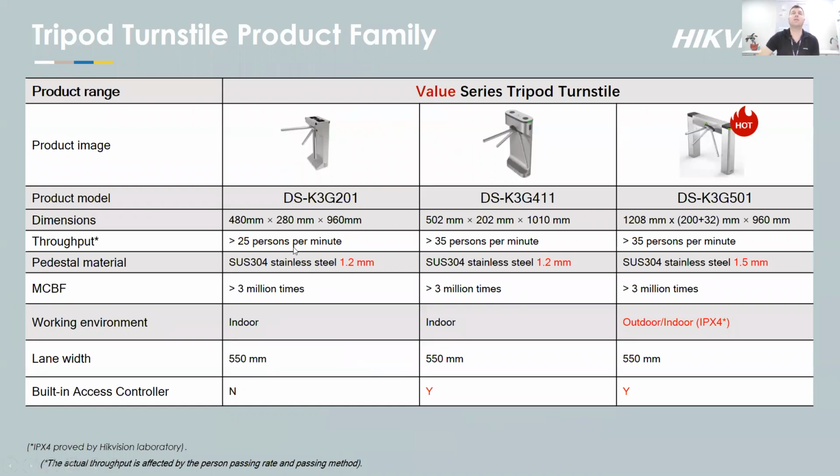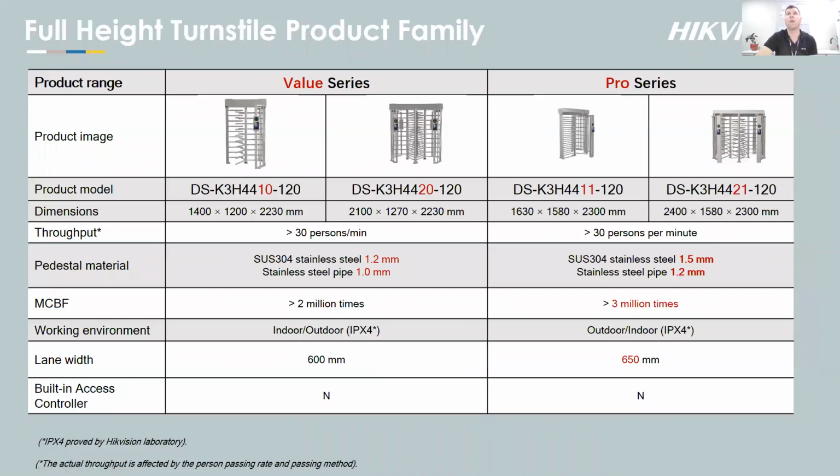This model here does not have the built-in access control. These two models are only designed for indoor, while the other model is designed for indoor and outdoor, so it depends on your application. Then we've got our H series, which is our Value and Pro, which has the height and is the more secure model. If any of you have been at our experience center at Hikvision South Africa in Johannesburg, you'll see that we have one in our showroom that you can also have a look at. We also have a terminal you can go through that has already been connected with a face terminal on it as well. These models do not have built-in access control. You'll see on the little picture here, you have little terminals, so those facial terminals can be added to access control.